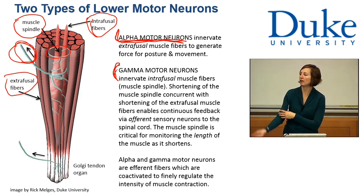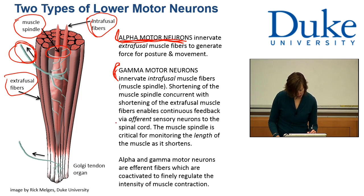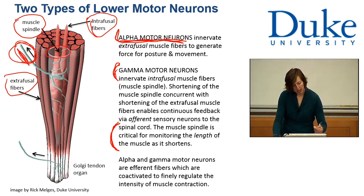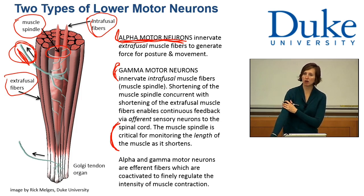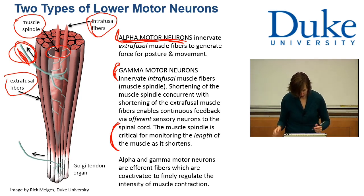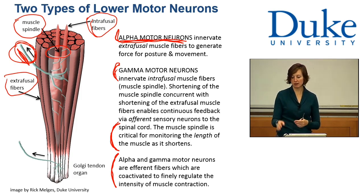And so this is going to be one of our aspects of muscle length that is going to be monitored for proprioception, the amount of stretch. This muscle spindle is going to be critical for monitoring the length of the muscle as it shortens, so that the more it's stretched, the more firing there will be of this neuron. And then as we contract, the firing will reduce less and less, and that will tell the central nervous system that the muscle is getting shorter, because there's less stretch, so there'll be fewer action potentials. That will tell the body about where, for instance, the position of the hand is based on how short the muscle is. So these alpha and gamma motor neurons are going to be efferent somatic motor neurons, and they're going to be co-activated so that this muscle spindle will reflect what's happening in the rest of the muscle.